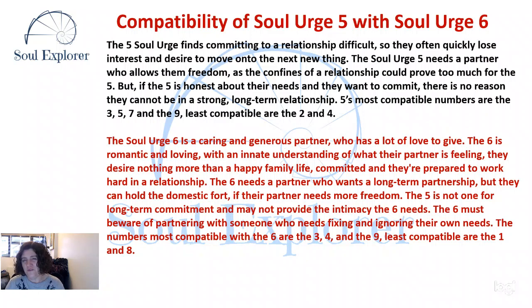But the 5 and the 6, I think, could work in a certain way, that the 6 would be holding the domestic fort and being the family for the 5 if their partner needs the freedom. So that would mean that the home always being there and the family being supported and the 5 coming home to that family. That could work.